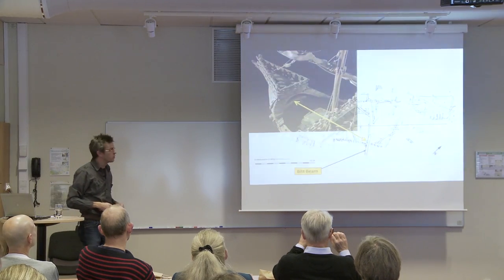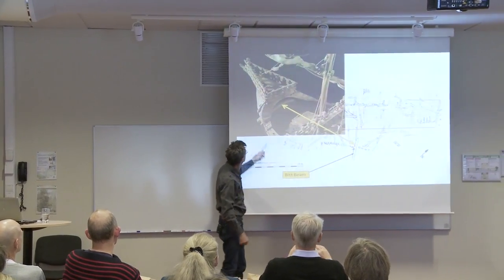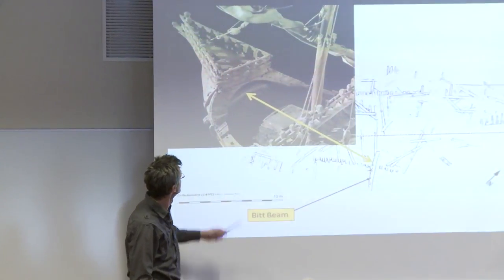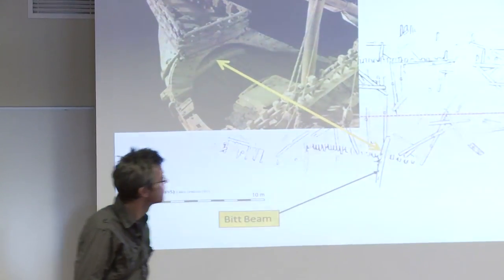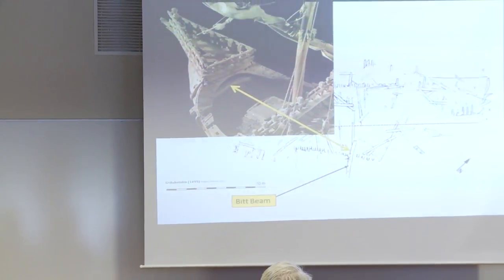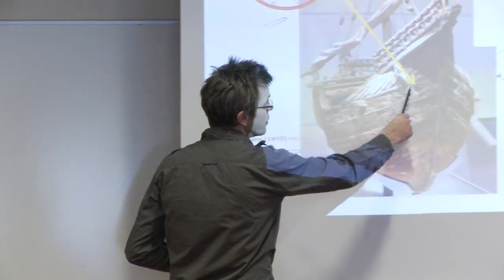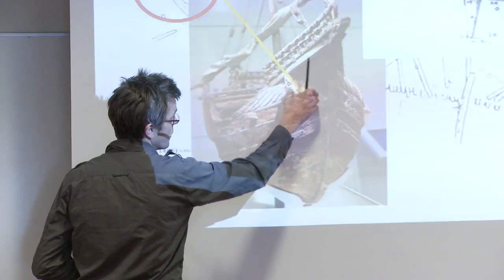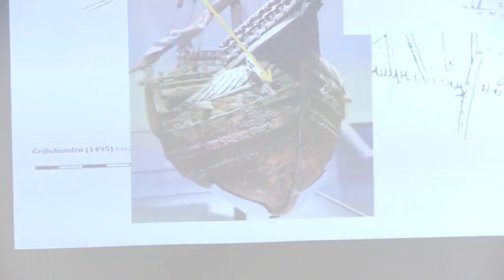We also have what is called a bit beam, a beting bulk in Swedish. A thick beam that was placed in the bow of the ship, used to tie the anchor cable around it. It's placed loose here. It's a very massive timber. We also have these characteristic horse timbers that were placed on the inside of the planking to strengthen the hull around the anchor cable hole.